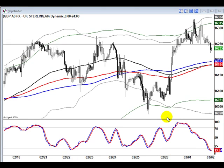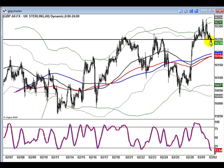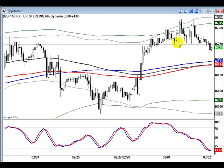Let's quickly have a look at the pound, and again this is the pound hourly chart. An interesting one because the pound appears to already have broken beneath the support level. You can see this level was previous resistance all along here, and in the last day or two it's been a pretty key support level. Just beneath us, a confluence of 3 moving averages.